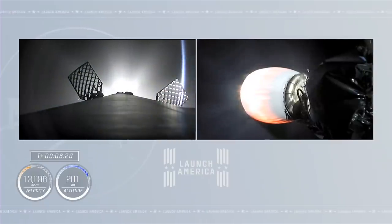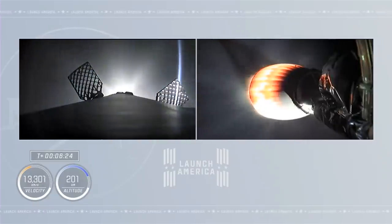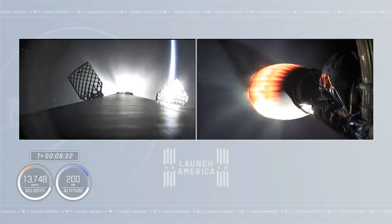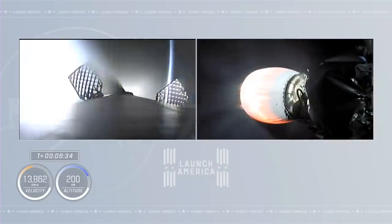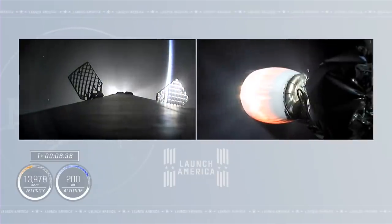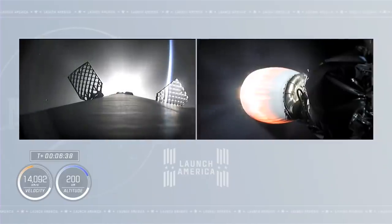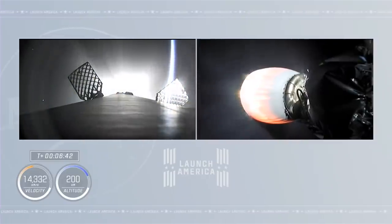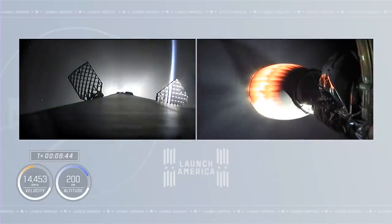Stage two continues to climb. The vehicle now exceeding 8,000 miles an hour at an altitude of about 124 miles. And just about 1 minute from now, we will begin the entry burn of the first stage. That'll consist of lighting the center engine, and then shortly afterwards, two more engines for a three-engine burn to slow down the first stage in preparation for entering the Earth's atmosphere.